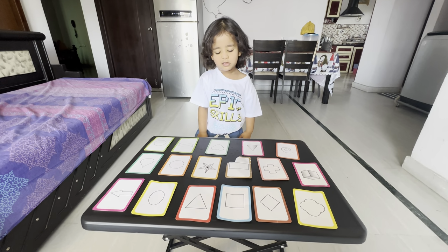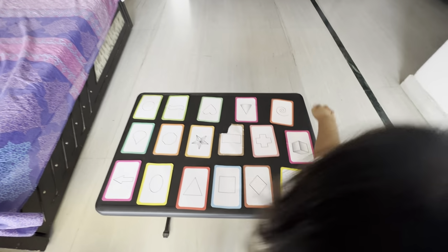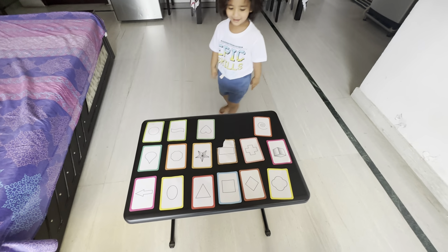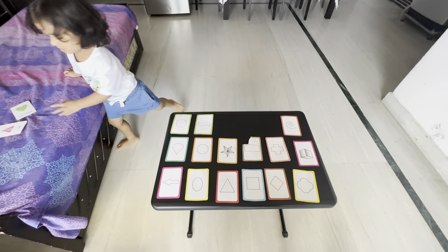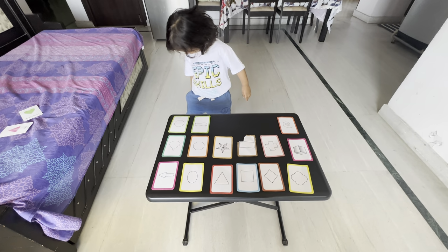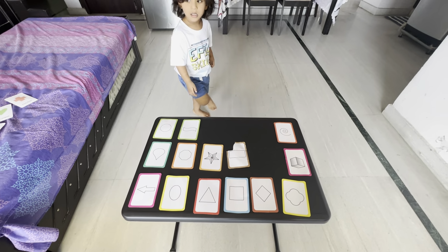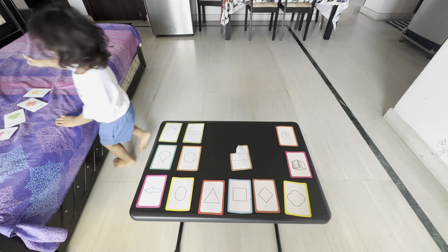Okay, Vihaan, so let's do another version of guess the shape, okay? Can you pick up cone? Okay. All right, keep it over there. Okay, can you pick up heart? Great job. How about circle? How about cross? Very good. How about star? Great. How about arrow?